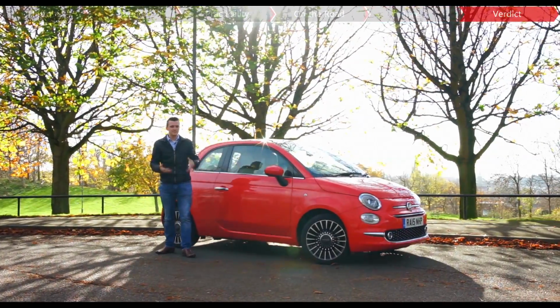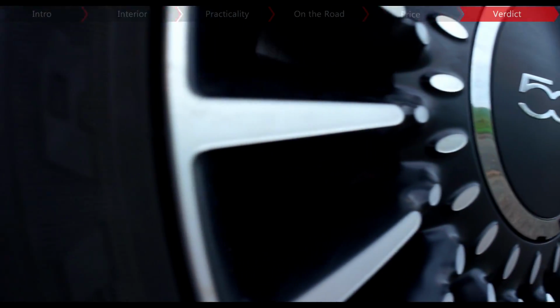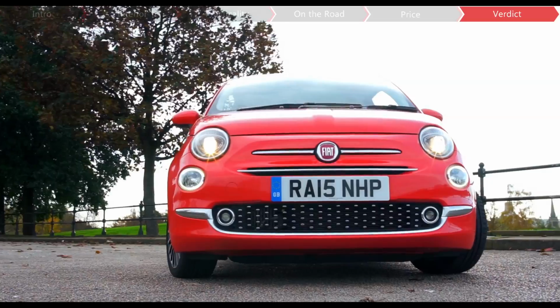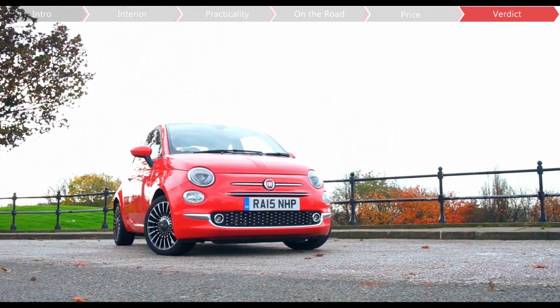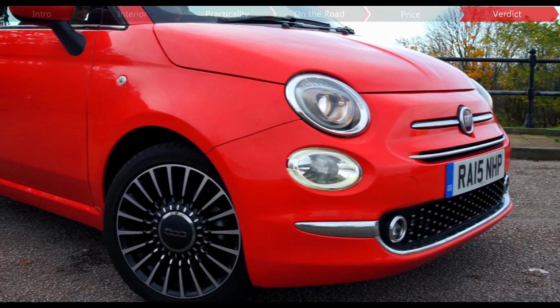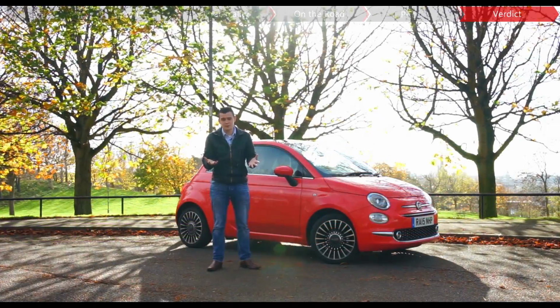Fiat has openly said that it's not tried to fiddle around with the 500's design too much, and to be completely honest, it doesn't really need to. I mean, it already sells more than the Skoda Citigo, Seat Mii and Volkswagen Up combined in Europe. Again, my only real complaint is the driving position, but for many people who are nipping in and out of the city, that might not even faze them.